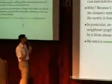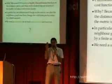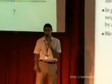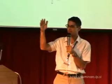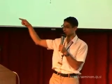Why is it hard to optimize? Well, if you think about it for a moment, you realize that the performance, the cross-validation estimate, depends only on the nearest neighbor graph of your data as defined by the distance metric. Okay? And so if you take your distance metric and you make a small change to it, probably the nearest neighbor graph isn't going to change. Okay? And then you make another small change, nothing changes. So the leave one out estimate, which you're trying to optimize, is flat.